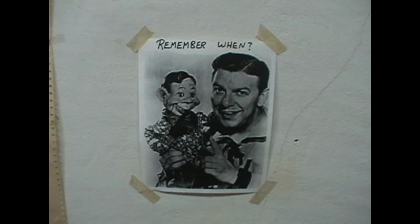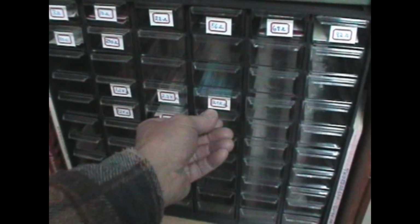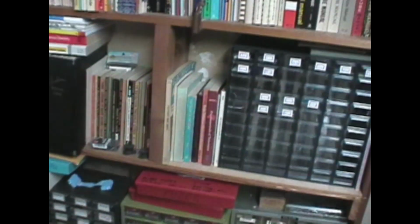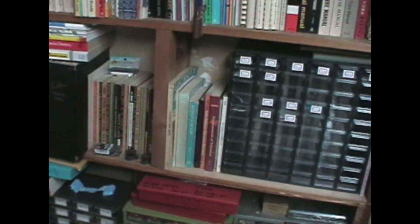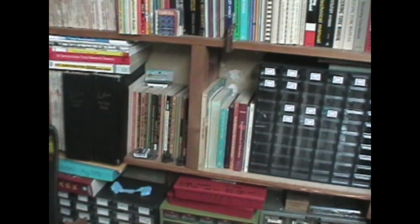Yes, do you remember when? I do. Lots of parts bins here. Keep all my resistors up here. And down here. And over here. And over here. You say, well, why so many? Well, there's hundreds and hundreds and hundreds of different values. Try to sort them out rather than to throw them all in one box and take a year to find what I'm looking for. And even when I do this, I still never can find anything.